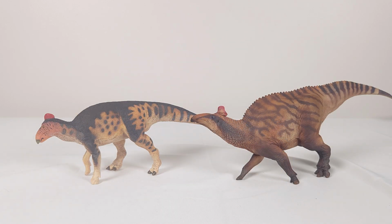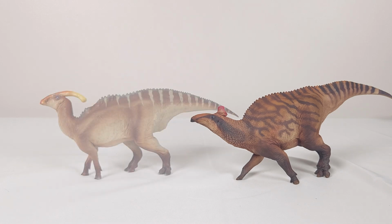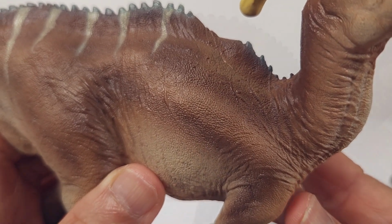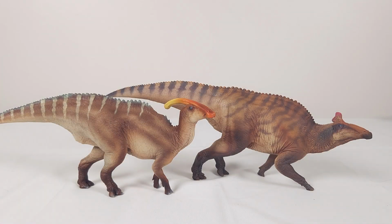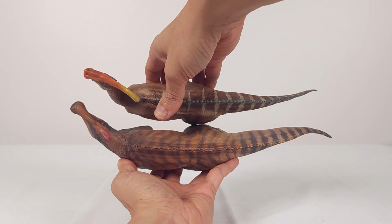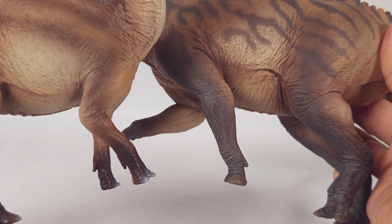And next we see the other big hadrosaur, the impressive PNSO Parasaurolophus that heralded the beginnings of that fine skin detail that PNSO has continued to refine even to this day. This was a big model, and it still is, but this Edmontosaurus is now the bully boy on the block. And you can see the difference in the robustness of the forelimb here.